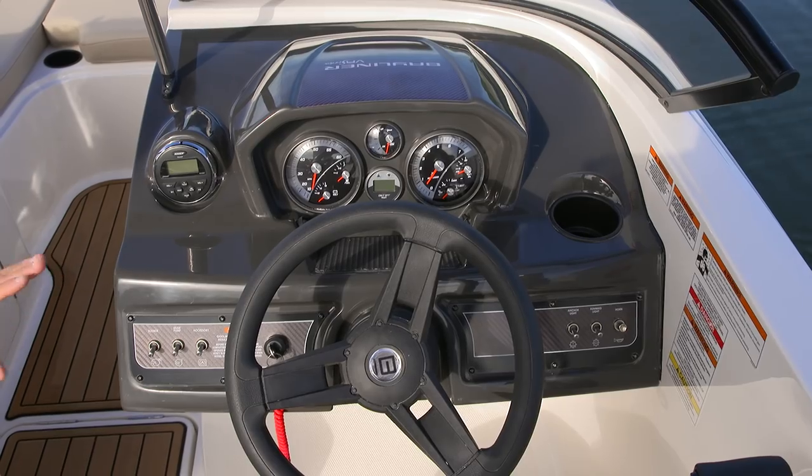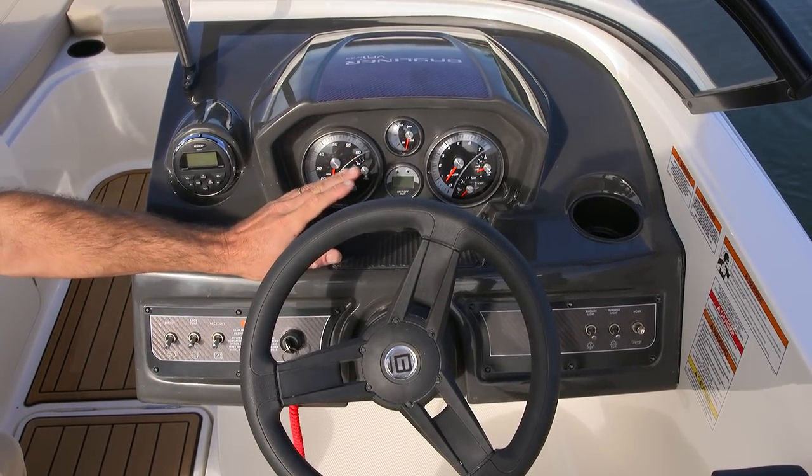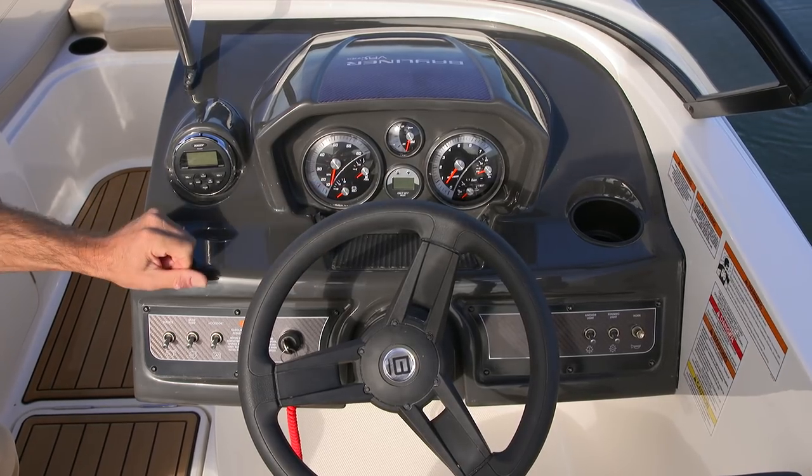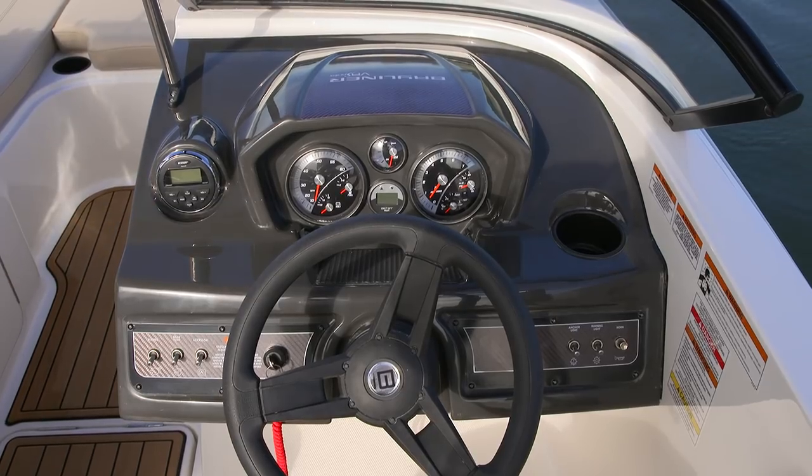Here at the helm, we've got a pretty slick layout. You have lighted rocker switches, your gauge clusters right in front of the wheel in the center. I like that. The only thing here is I wish there was somewhere to put your chart plotter. There's really nowhere to add any electronics.